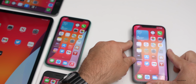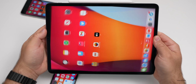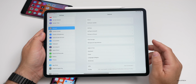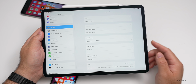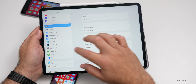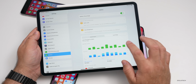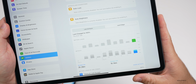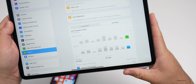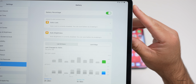Now on the iPad, it's not really improved that much for me. As I've said, with the iPad, the overall battery life, I completely wiped this when I installed 14.6 Beta 3. I restored from a backup. The last try is to actually not restore from a backup. But you'll see over the last 9 days, it was last charged to 100% on Thursday at 9:47 a.m. and it's been used 2 hours and 28 minutes, and I'm at 43% battery life.